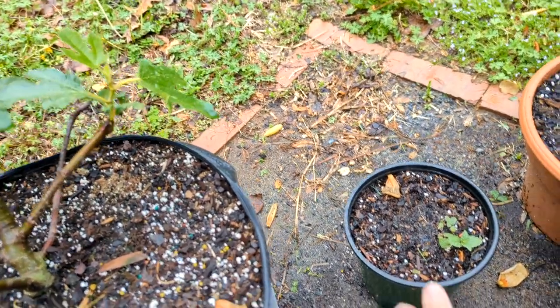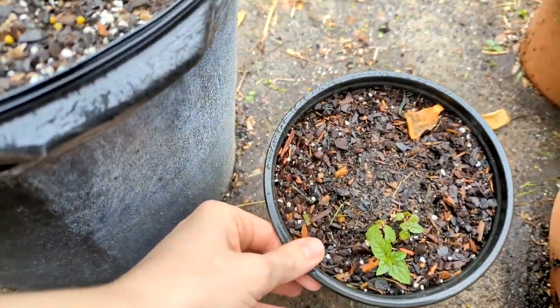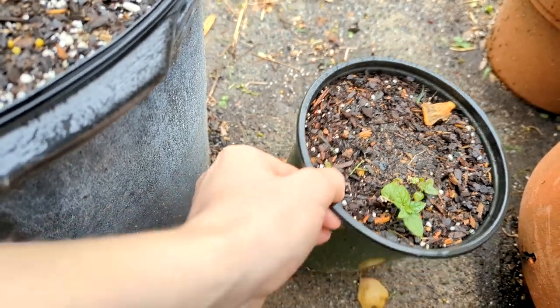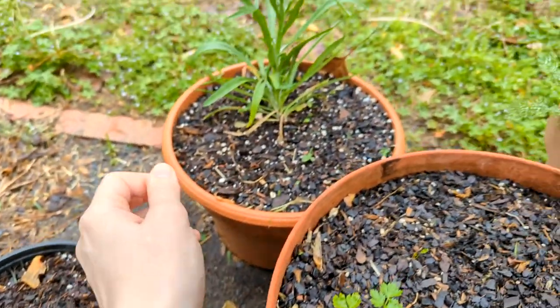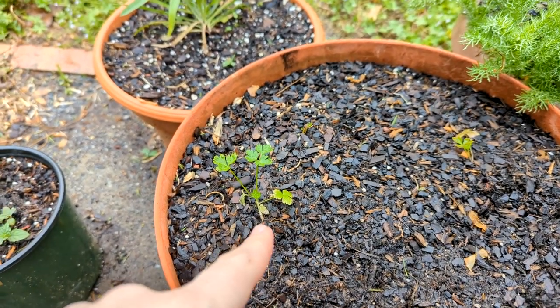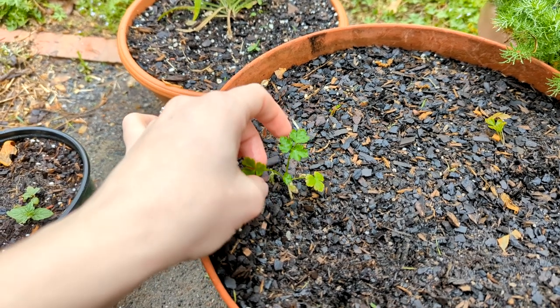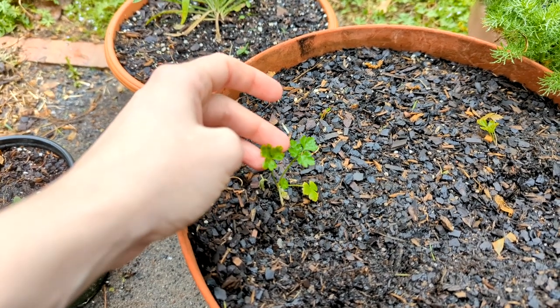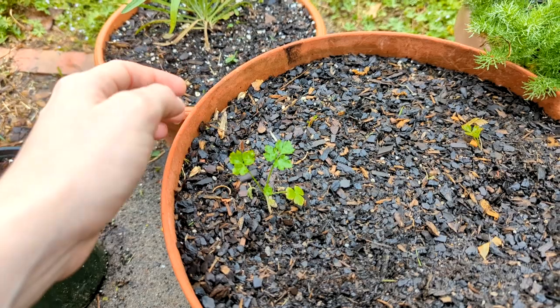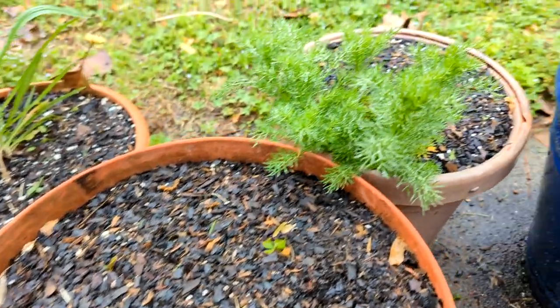This is some mint that I started from seed this year, common mint, and it's looking healthier than the other mint, so we've got that. Bachelor buttons. Here's some transplanted parsley. None of my parsley looks super happy this year, so I've been trying to fertilize it with some nitrogen to help it out. I think once it gets going, it'll be good. It just needs to get going.